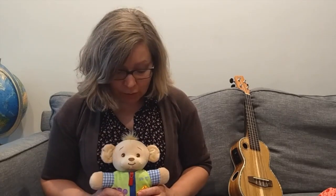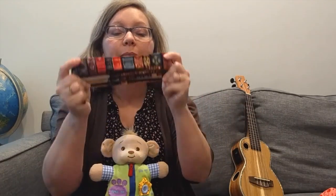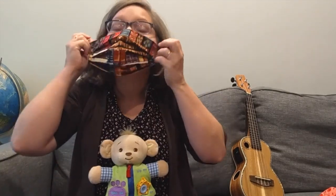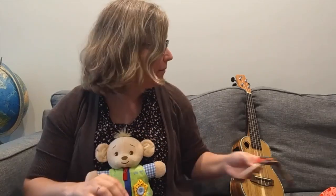So we're going to start. Oh, before we start, I wanted to show you my new mask. Check this out. This is my new mask. It looks like, make sure it's over my nose, looks like books, doesn't it? I just bought it. It looks like a bookshelf. Isn't it cool? And Bear likes to try on my mask too. Right, Bear? Can you try that one on? Oh, Bear likes that one. That's a pretty one. I like this one a lot.